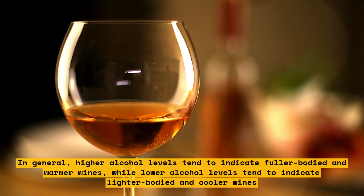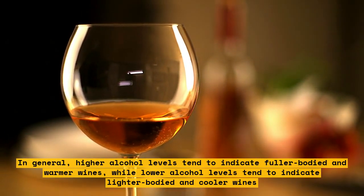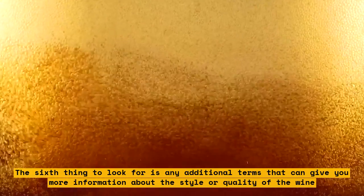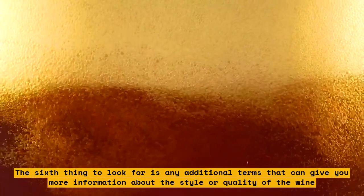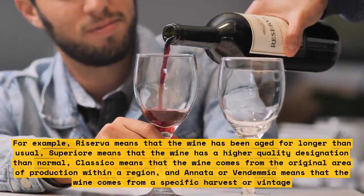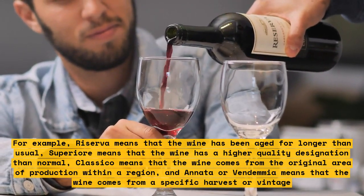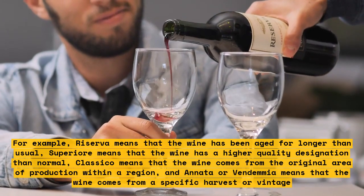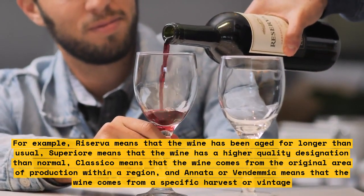The sixth thing to look for is any additional terms that can give you more information about the style or quality of the wine. For example, Riserva means that the wine has been aged for longer than usual, Superior means that the wine has a higher quality designation than normal, Classico means that the wine comes from the original area of production within a region, and Annata or Vendemmia means that the wine comes from a specific harvest or vintage.